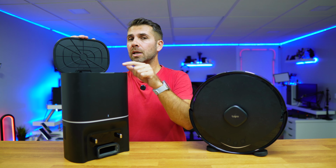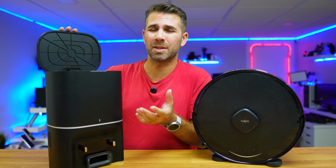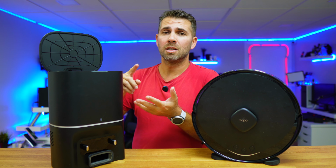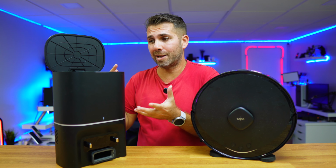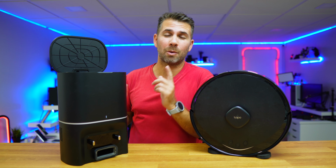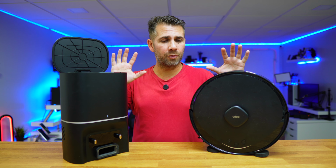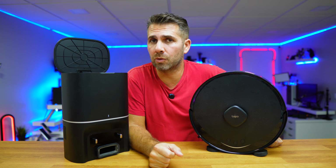It has a 3-liter bag right over here, which according to Tapo will last about 2 months, but this will depend on our house, the frequency that we clean, if we have pets or not. So it can last for 3 or 4 months, but it can also last for 1 or 2 weeks. I will try to leave links down below, not only for this awesome kit, but also for the bag itself, so that you can make some calculations.